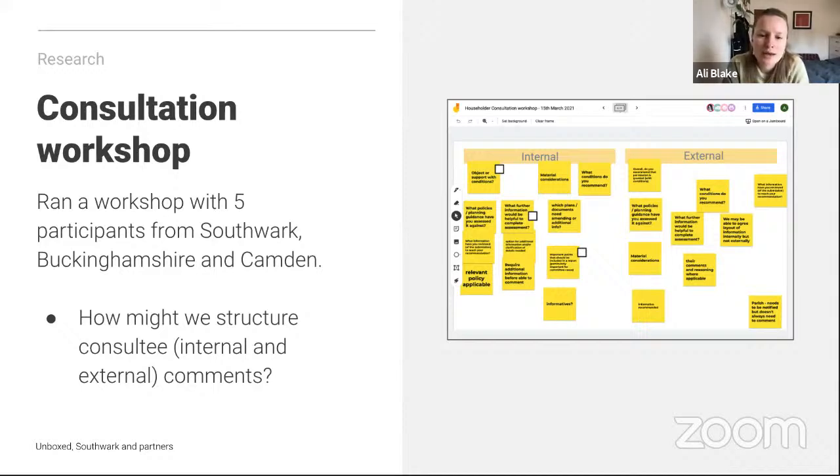During this workshop, we were mainly focused on the internal and external consultee process. So not looking at public consultation currently, because we know that process is a little bit different per council, but the internal and external is a little bit more consistent across councils. So during this workshop, we ran 2 activities.